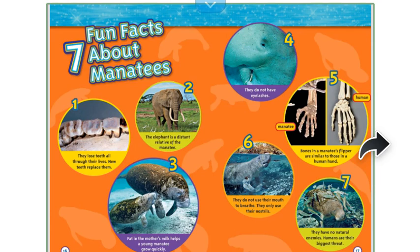7 fun facts about manatees. 1, they lose all their teeth throughout their lives. New teeth replace them. Number 2, the elephant is a distant relative to the manatee. Number 3, fat in the mother's milk helps a young manatee grow quickly. Number 4, they do not have eyelashes.